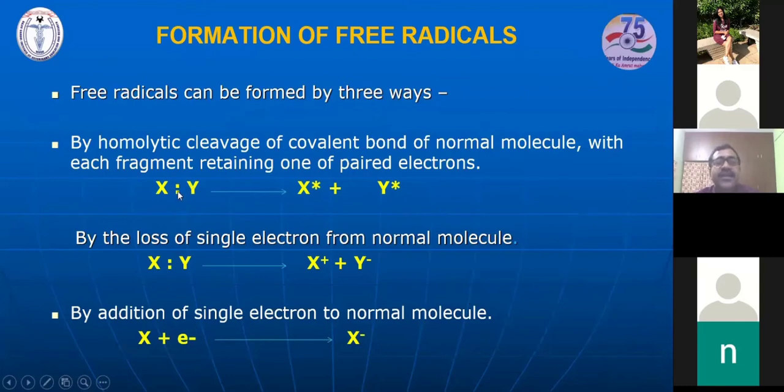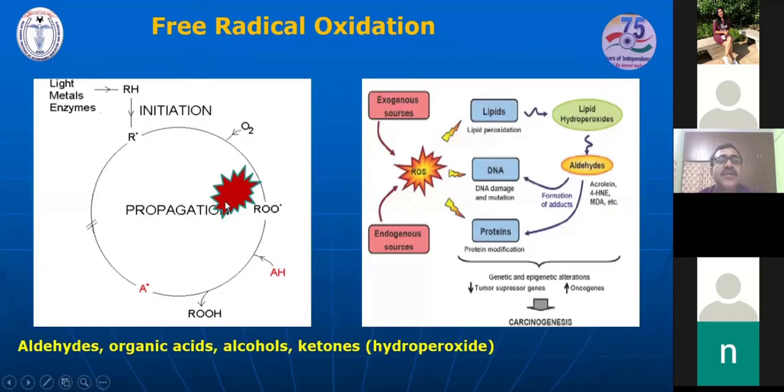Sometimes the electron pair gets divided into two, so both become free radicals. Sometimes it divides into one breakdown product and a free radical, and sometimes addition of an electron can cause the formation of a free radical. There are three different ways it can form. Once again, you can see the free radical mechanism: initiation, propagation.